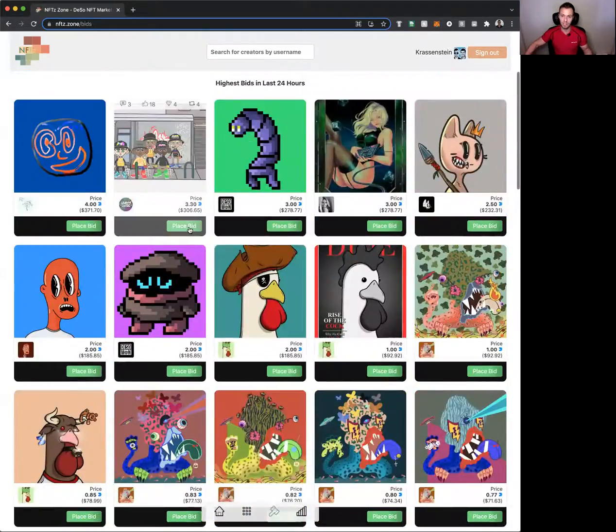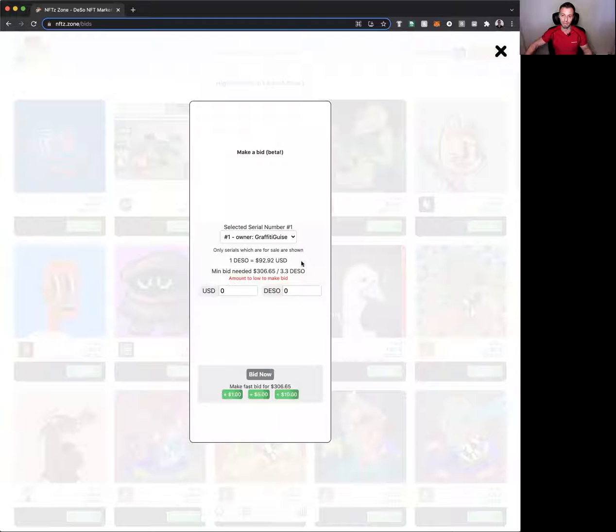You can place bids directly from the site by simply clicking place bid and entering the DeSo or the US dollars that you want to bid on it. You can also use our fast bid feature and just up the bid by $1, $5, or $10. We're soon going to have a fast bid by DeSo price as well. So it's just really quick and easy to bid. You just simply click the button, click bid now, and you can place a bid instantly.